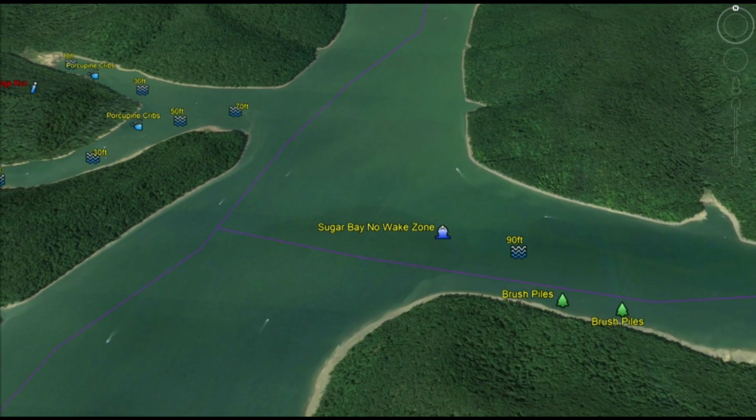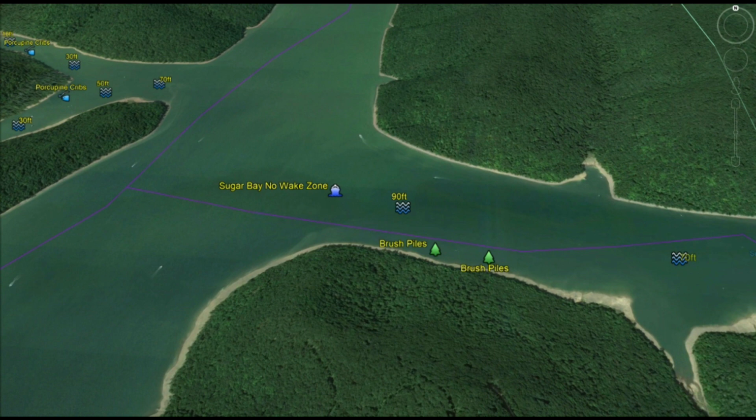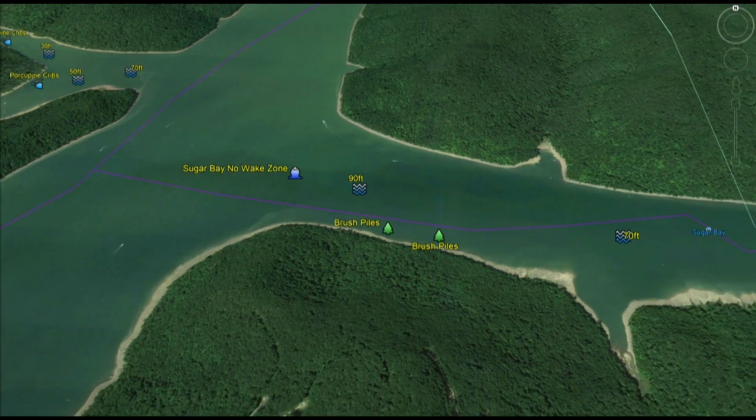Now, as we jump across the other side of the lake here, we're going to run into Sugar Bay. Now, Sugar Bay for me is really one of the highlight hotspots of this lake. Note that Sugar Bay is a no-wake zone. At the mouth of Sugar Bay, you have 90 feet of water.